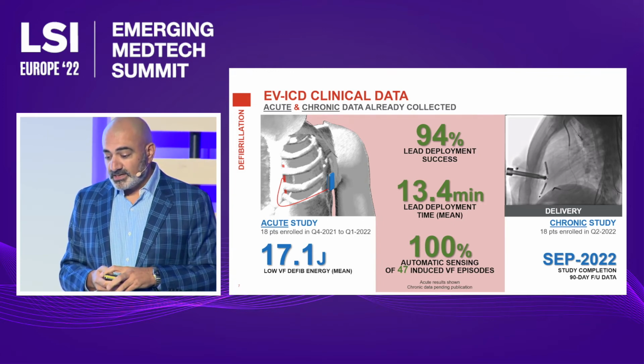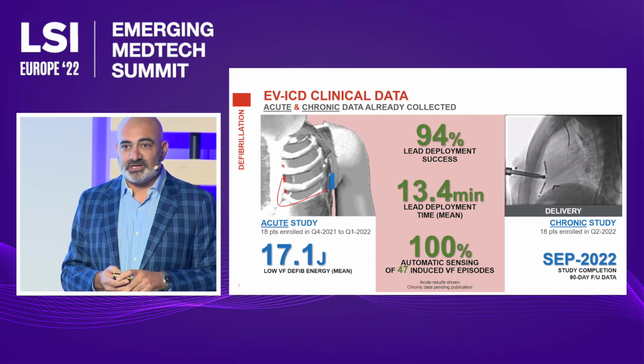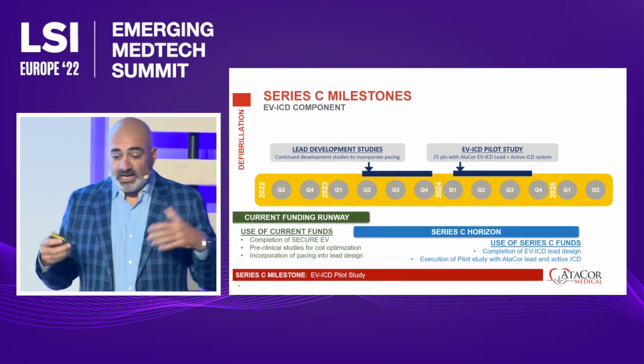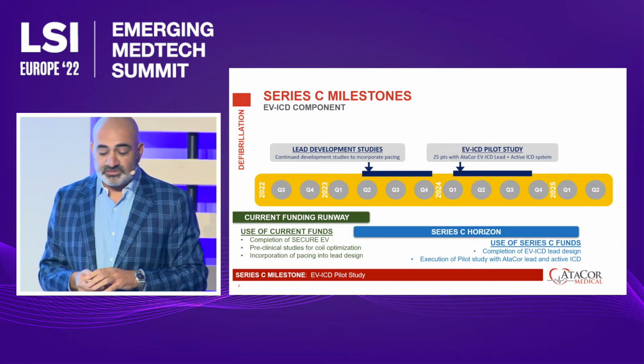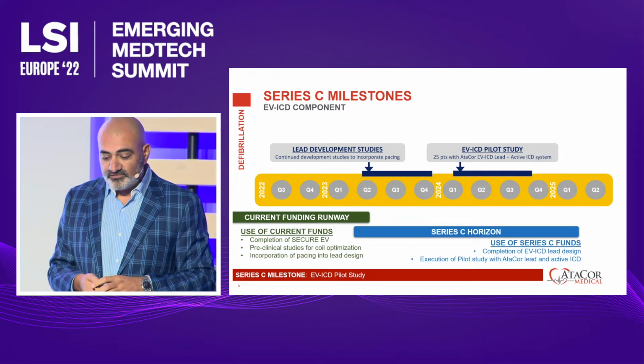We've just completed now our chronic data. That's not on the screen here yet. We'll be working towards publication of that data. So as we're going through the Series C milestones for defibrillation, you can see we'll be using funds as we're raising now to work towards a pilot study that'll start in the beginning of 2024.